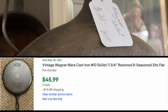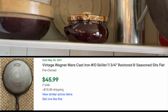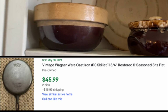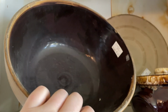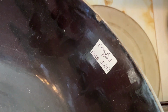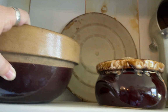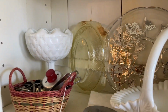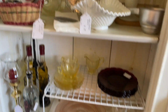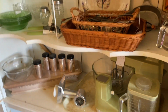I'm always looking at cast iron. This was a good price for this piece. It needs work. Definitely needs work. I didn't look at the inside of it, but love this old bowl. It had a doink in it, but love those old crock bowls. There's a piece of brown drip right there. And there's a piece of silver overlay, but those are just not easy sellers either.